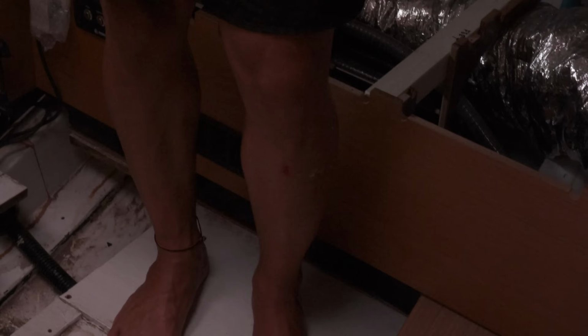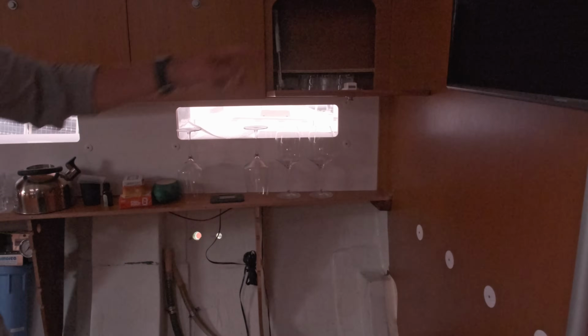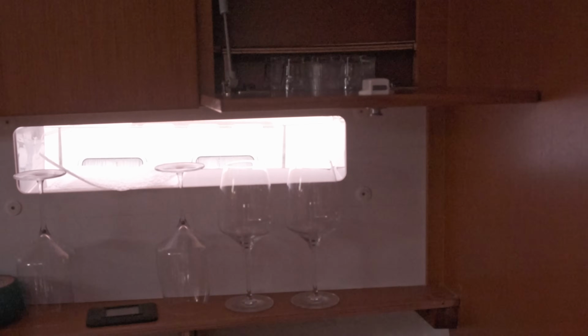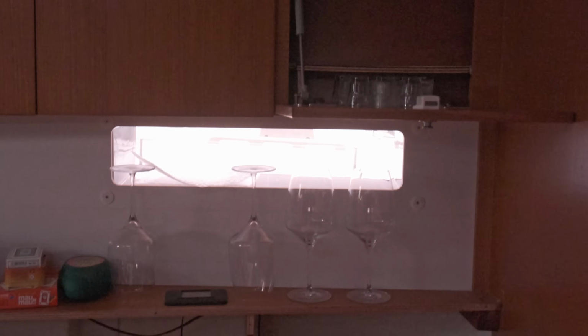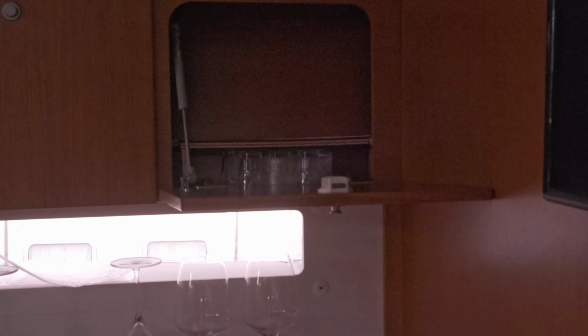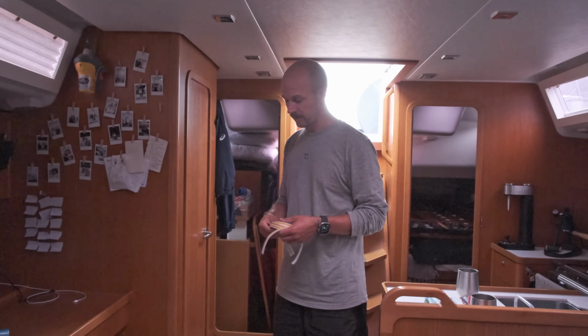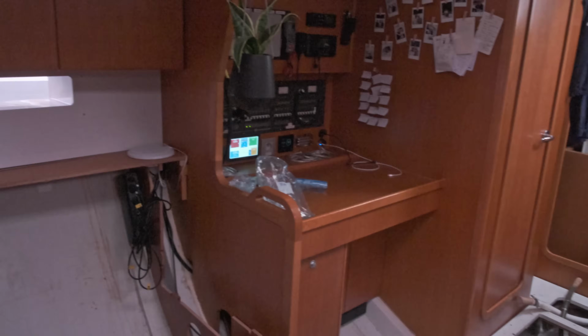And we made also a little adaptation here. This is our feel-good project of the day. We made an adaptation in our glassware cabinet. We had to do something nice today, so we built a layer in it. Then I found a nice place for our Starlink, so it's not visible anymore. That's also a nice one.